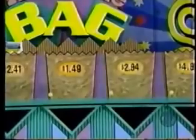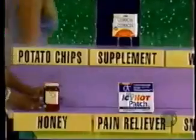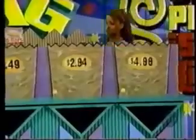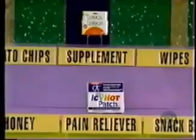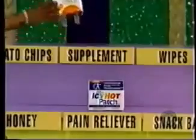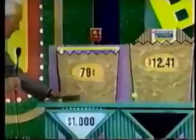Now at $2.94, honey, pain reliever, or supplement? I'll go with the honey. The honey. And one more, $4.99, supplement or pain reliever? I'll go with the supplement. Supplement for a $4.99. Now, for $1,000 for this young soldier, are we happy? Yes, we're happy.